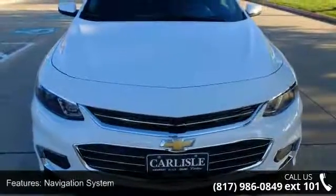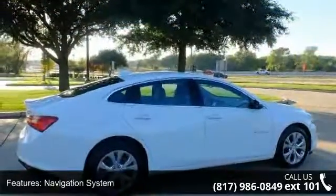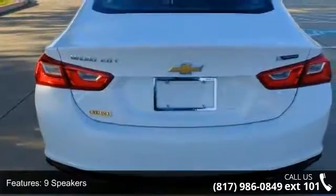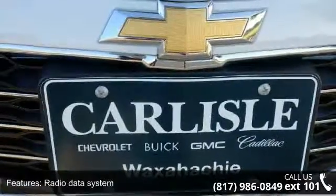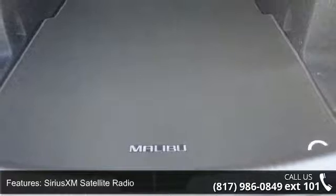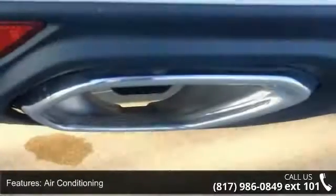Some of the top features included with this vehicle are navigation system, 9 speakers, MP3 decoder, radio data system, Sirius XM satellite radio, air conditioning, automatic temperature control, rear window defroster, 6-way power front passenger seat adjuster and 8-way power driver seat adjuster. If you are looking for a new car, this might be the one.